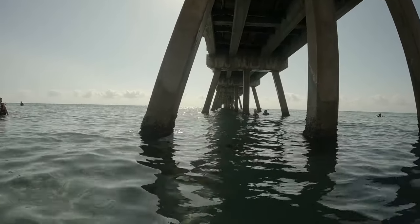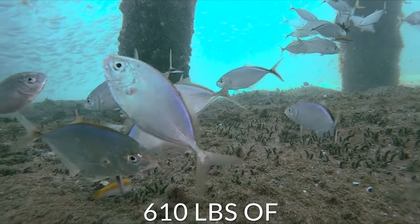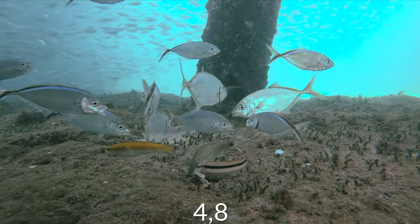There were 451 participants and we managed to remove 610 pounds of trash, including over 638 hooks, 4,829 weights.